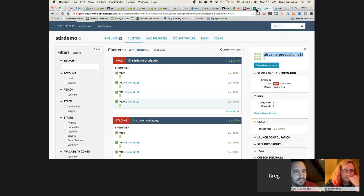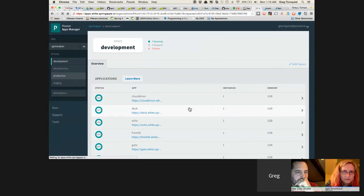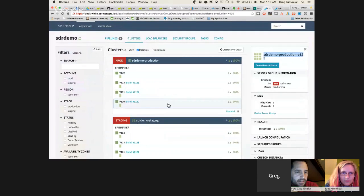And if I flip back to PCF and go to my production space, give it a few seconds here. We can see that. You'll notice we have one app per version here. So go back to the Spinnaker thing. I'm just trying to map it into my own understanding.